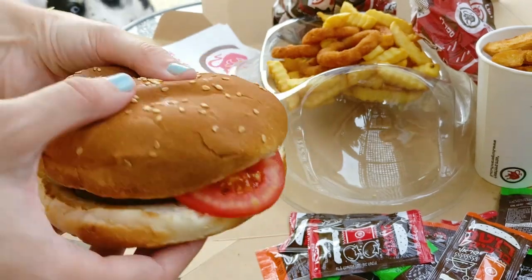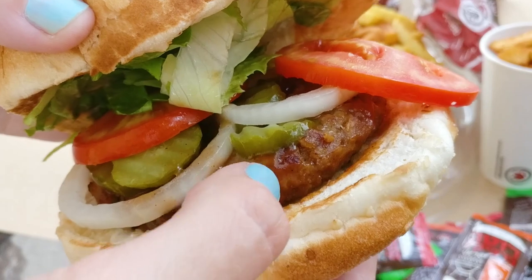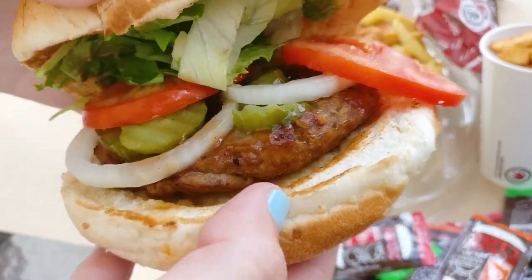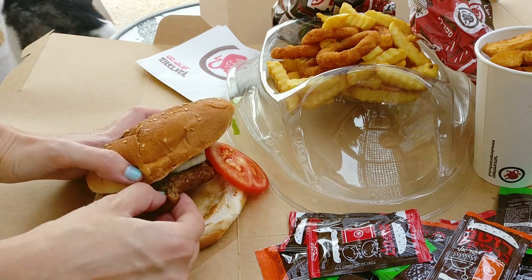Okay, we're going to try it now. I think I'm going to try only the patty first and then the bun. So let's just take a tiny piece, just the patty. Itadakimasu. I like it. It reminds me of the vegan mushroom burger.